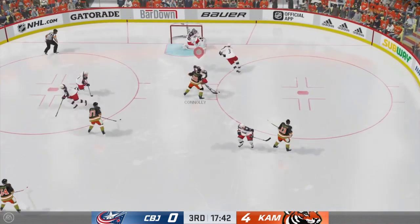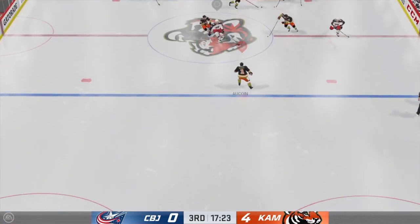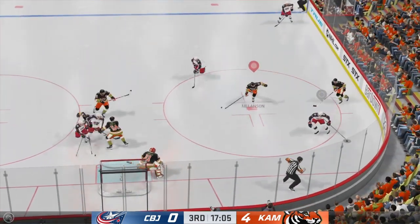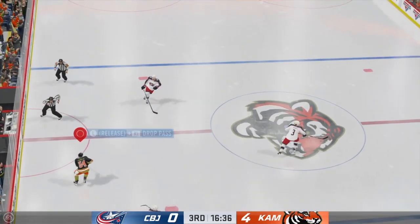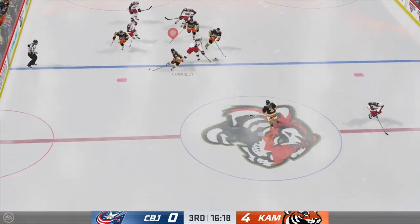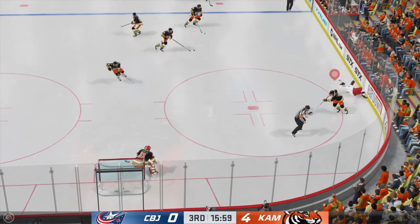Puts it on net from the point. Blocked in front. And now it's over to Dubois. Dubois got it on the offensive end. Big stops. Along the wing up the neutral zone, and that skips away on a nice defensive deflection. Big hit. Nyquist, sit down.